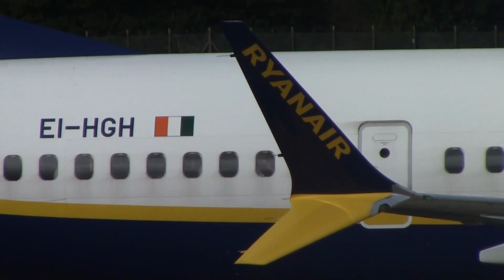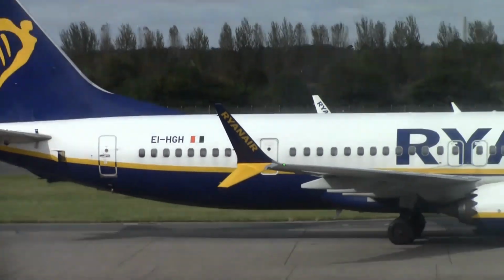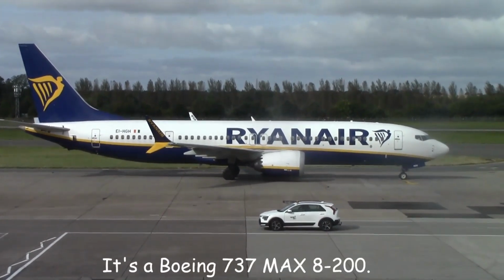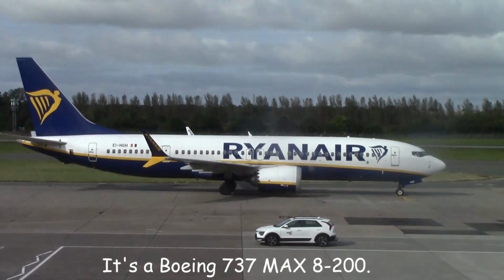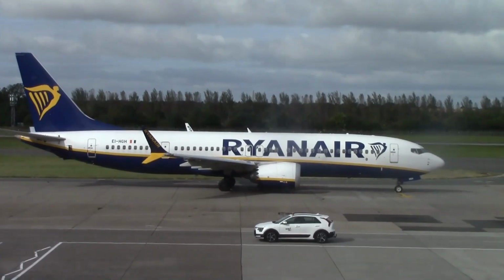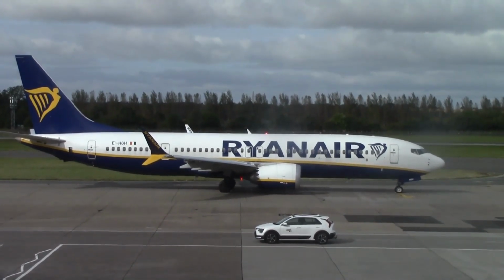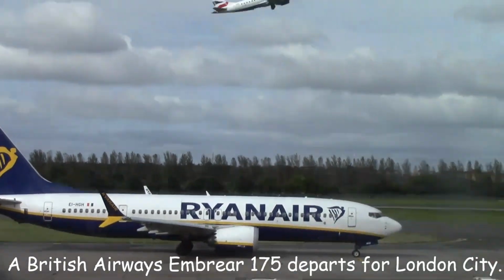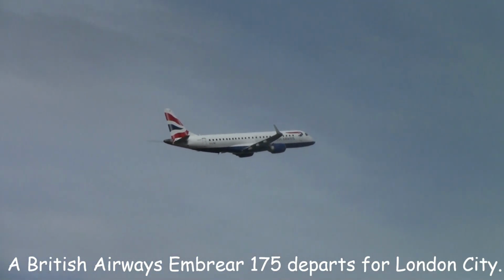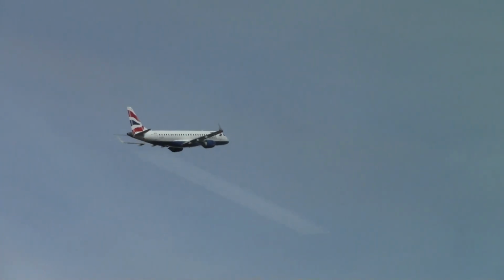Air India, Golf hotel. Gary's depart for Dublin. Aircraft type: a Boeing 737 MAX 8. That's going to London City, that plane. Edinburgh 175.